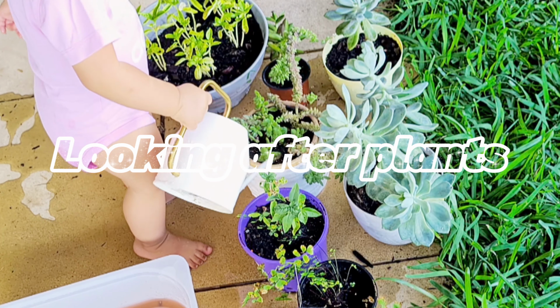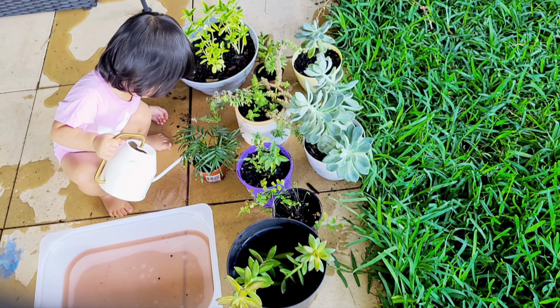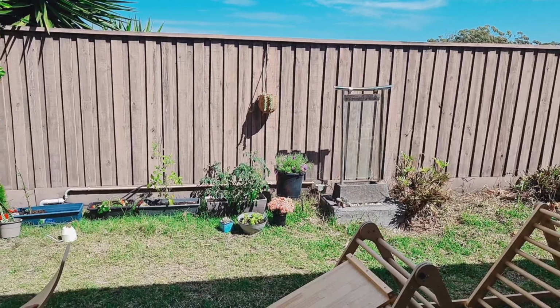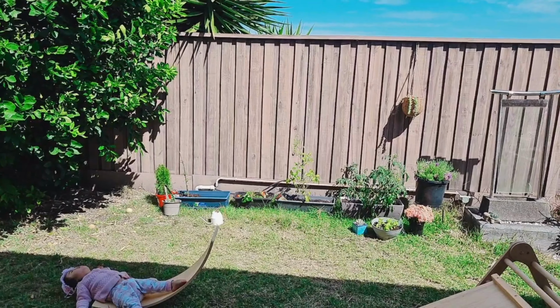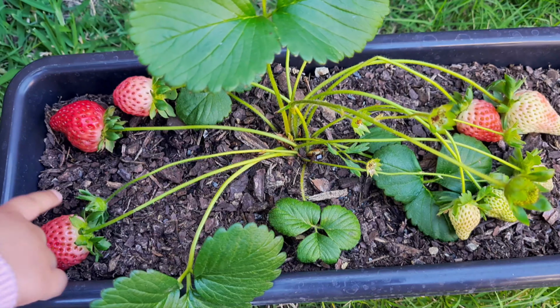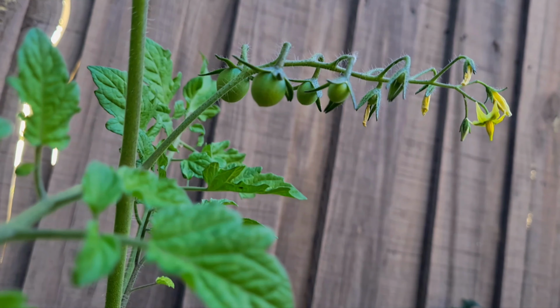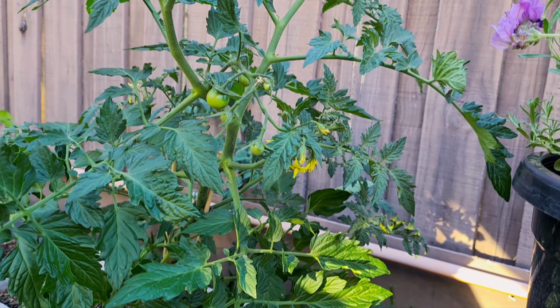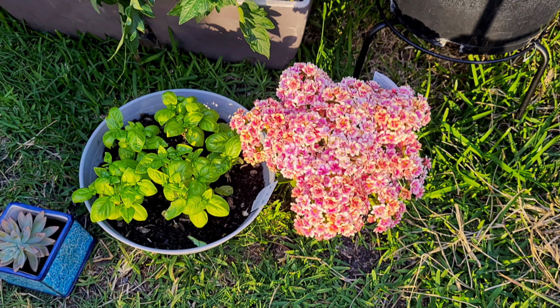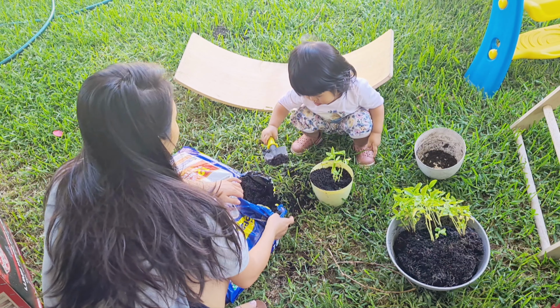Looking after plants is a great way to teach toddlers to care, to love, and to have empathy for other living things. We are living in Queensland where the weather is absolutely beautiful, so we spend a lot of time outside and we have many pots and trees and things like that out in our garden that need watering, fertilizing, repotting, etc. And as always, I invite Alina to all of that with me.